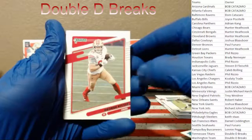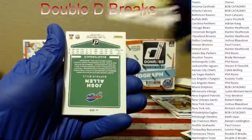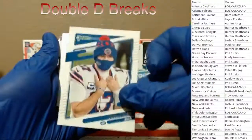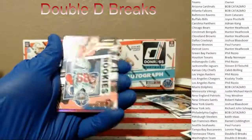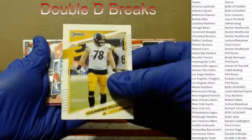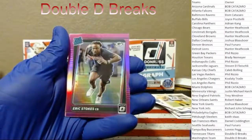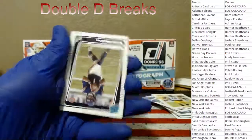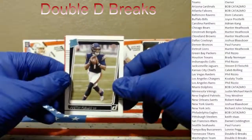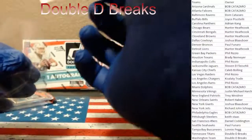All right. George Kittle, Phillip Rivers, Ryan Fitzpatrick, Josh Allen. We got Villanueva. Behind that, looks like we got one of those rookie, good or not? Got a rookies Gridiron Kings, Kadarius Toney. And that Eric Stokes. And another Justin Fields. There we go. Let's go. So far, so good. Not too bad of megas.